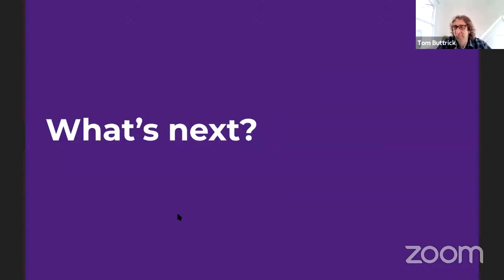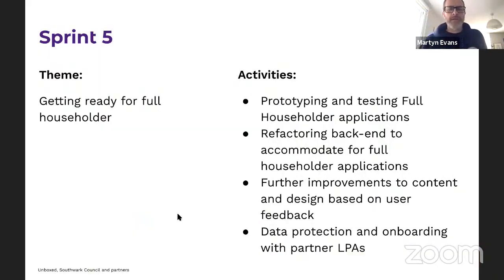Thanks, Tom. If you can move on to the next slide, please, Rhian. That was a really good overview of what we've built in the last sprint and what we've been working on from a design perspective in preparation. In our alpha phase, we did quite a lot of work on prototyping the householder applications, but we've really focused on permitted development up to this point. We're going to start looking in a bit more detail at the full householder applications.